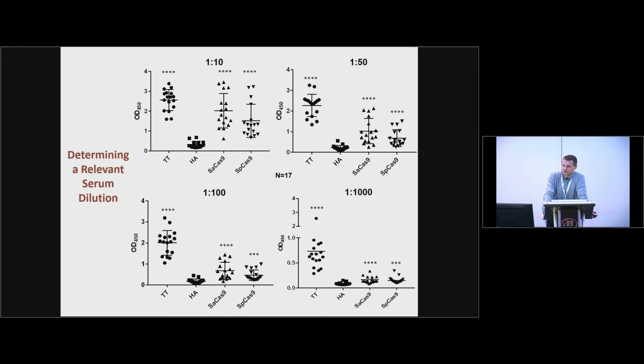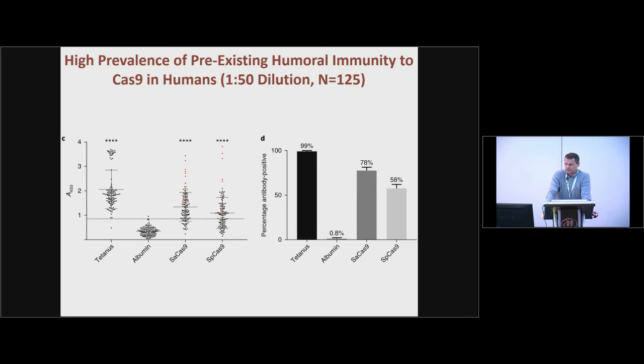So we chose 1 to 50 as our sort of one to go with. We felt like that was a reasonable dilution and gave us a reasonable signal to noise. And what we found then is that close to 100% of humans were positive in terms of tetanus. Very few were positive to albumin, which is good. We should be tolerant. And between 60 and 80% of healthy humans were positive on this ELISA assay at a 1 to 50 dilution to either Strep pyogenes or Staph aureus Cas9.